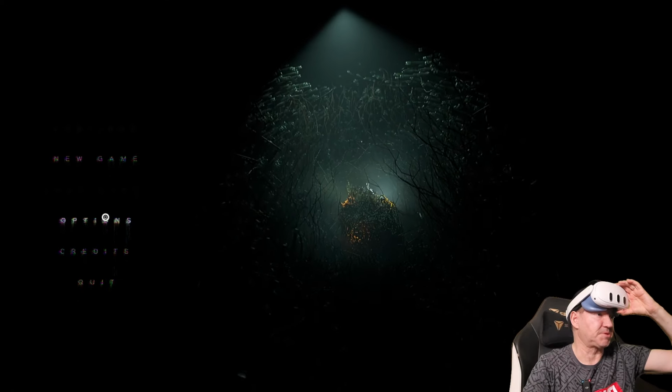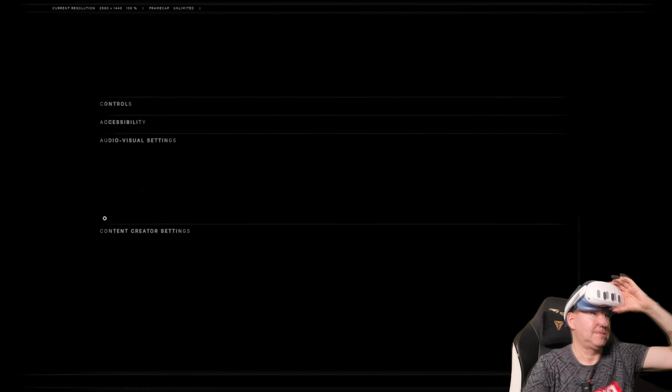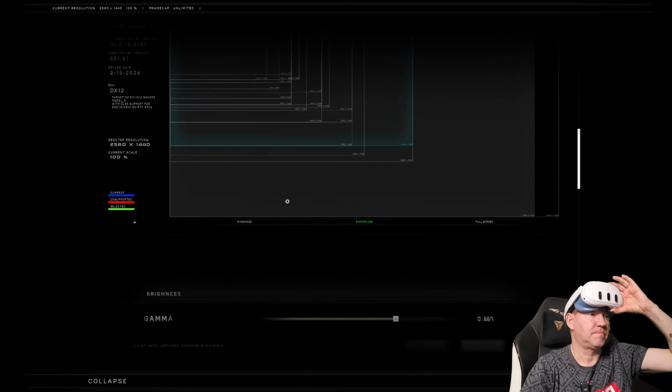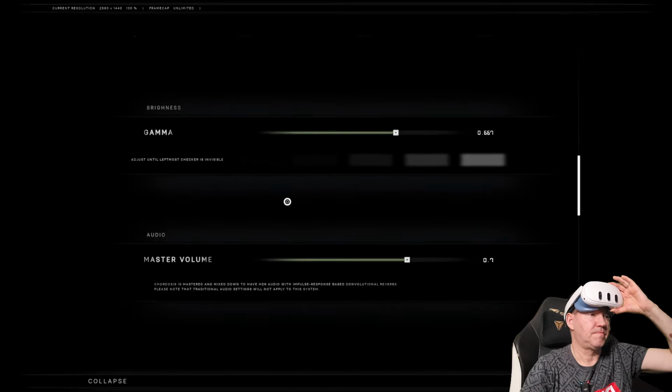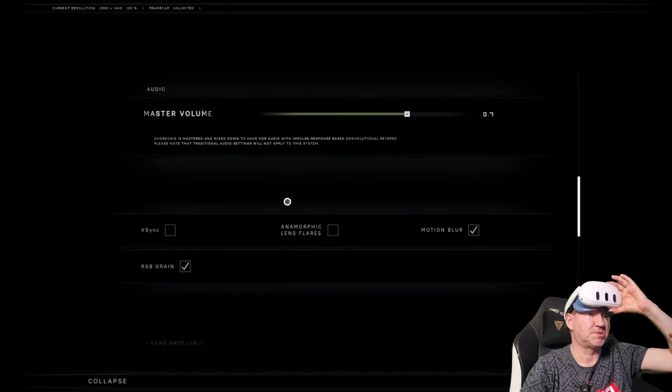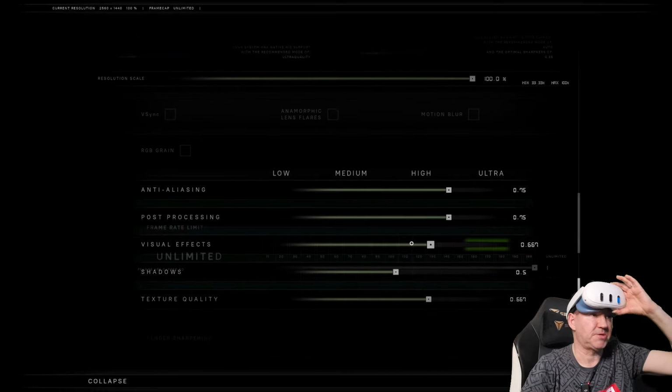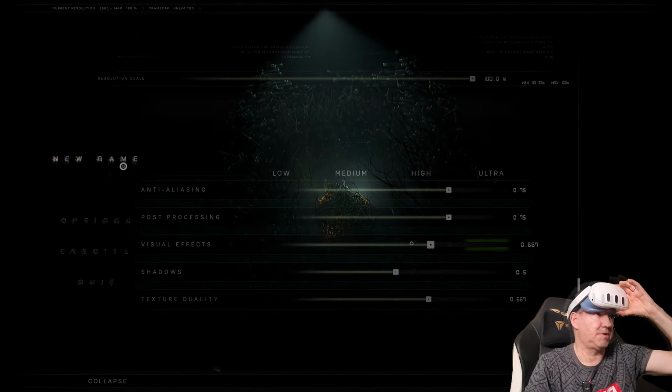Okay, let me check out the options menu. Audio visual settings. I'm going to leave this all alone for now. I might turn the grain off and motion blur off as well. Let's play the game, see what happens. Okay, new game. I don't know what to expect.